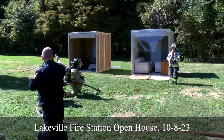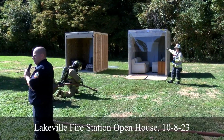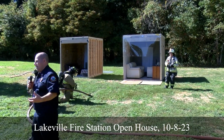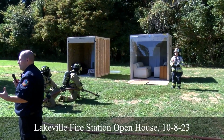And what you're going to see is the room on the right has no sprinkler system. The room on the left does. We're going to light the room on the right on fire first, and I'm going to walk you guys through how the fire grows and how it behaves. You guys can see for yourself how fast fire goes, right?